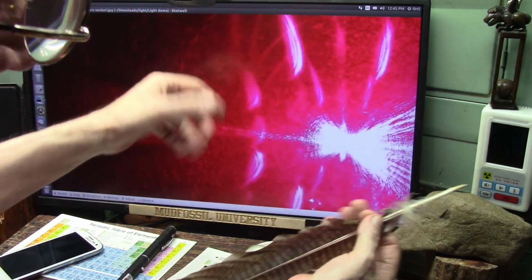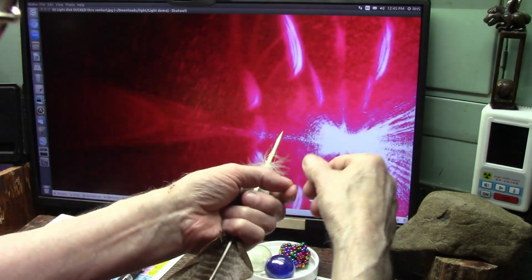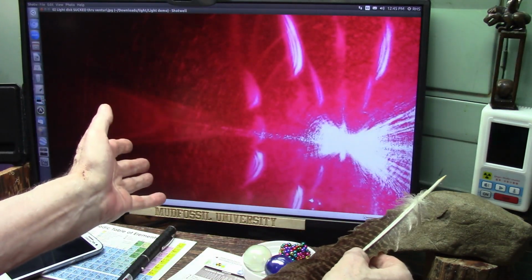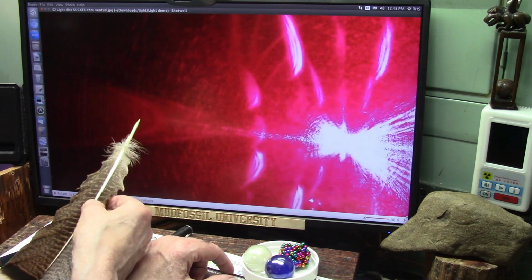It forces it to accelerate. It's accelerated just like the nozzle on a hose. The hose kind of dribbles out, but when you put the nozzle on it, you turn it down tight. No difference whatsoever. None. Zero. But you just can't think about it in those terms, most people. But that's what's happening. We sent the light down here.